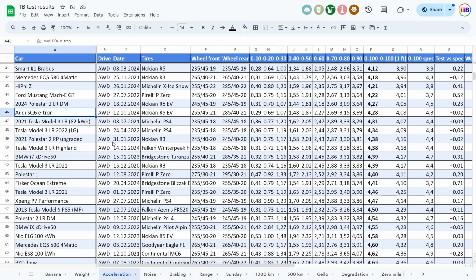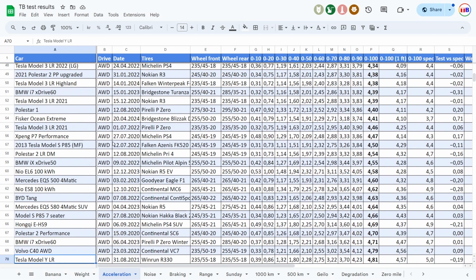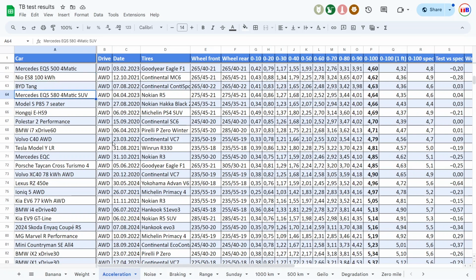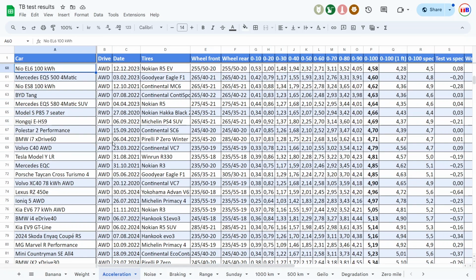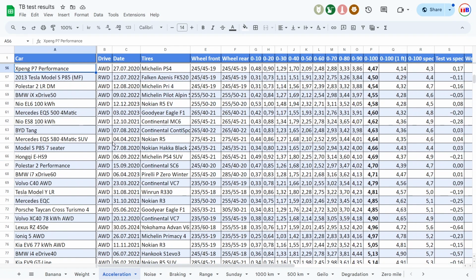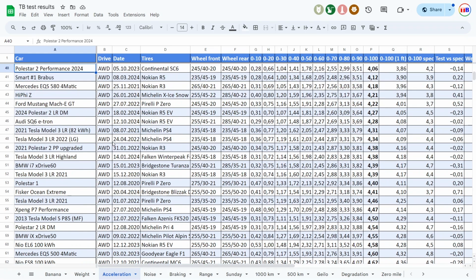But let's take a look at the result here. You see, the SQ6 e-tron did it in 4.3 seconds. According to spec, it's 4.3, so it's right on par with the spec. And in comparison, the fat e-tron 55 is way down here. See, 5.5 seconds. So the SQ6 is way faster than the fat e-tron. And even, okay, I haven't tested it, but the e-tron 60 is supposed to do it in 4.5 seconds. So it is actually a relatively fast car until you compare it to another competitor.